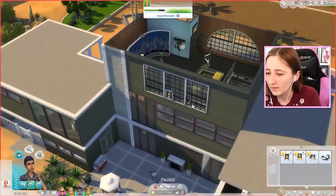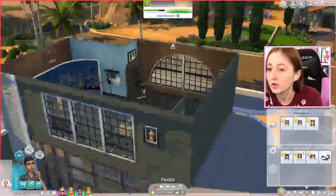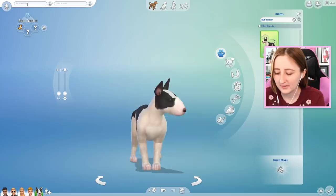Guys, I'm gonna be honest with you. This is legitimately one of the best things they have ever added to The Sims 4. I am 100% not kidding. This is one of the coolest things ever added to The Sims 4. And look, you can take photos of Sim with pet, which is so fun. We've never had that before. In my Simsie save, the Landgraabs have two little bull terriers. Their names are Lady and Lucy, but we'll give them Lady back.